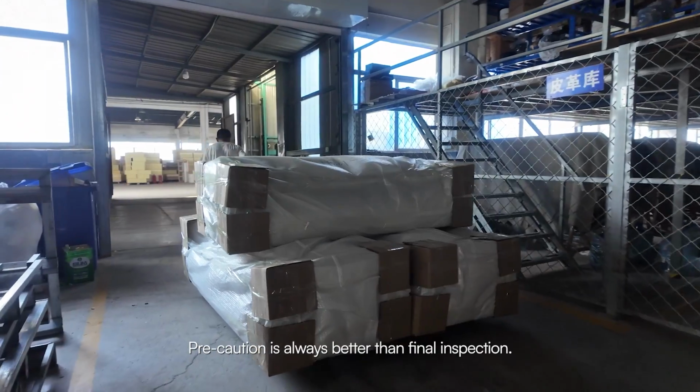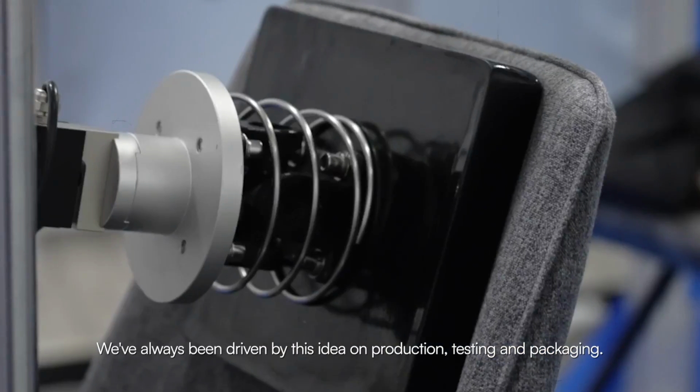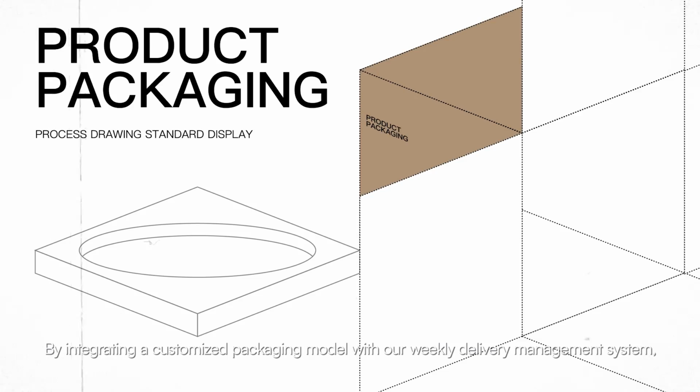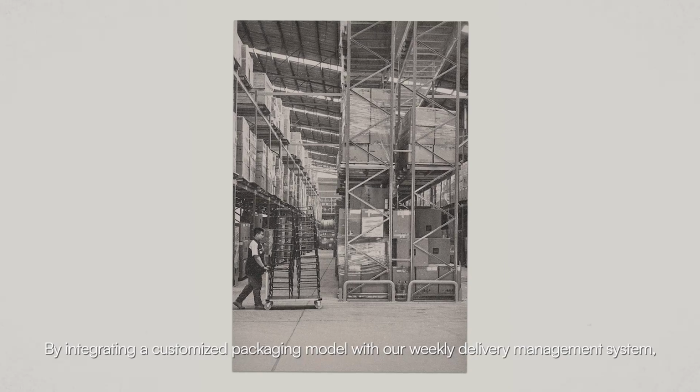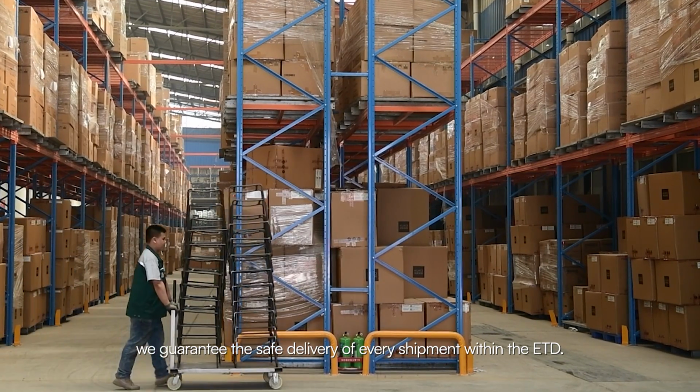Precaution is always better than final inspection. We've always been driven by this idea on production, testing and packaging. By integrating a customized packaging model with our weekly delivery management system, we guarantee the safe delivery of every shipment within the ETD.